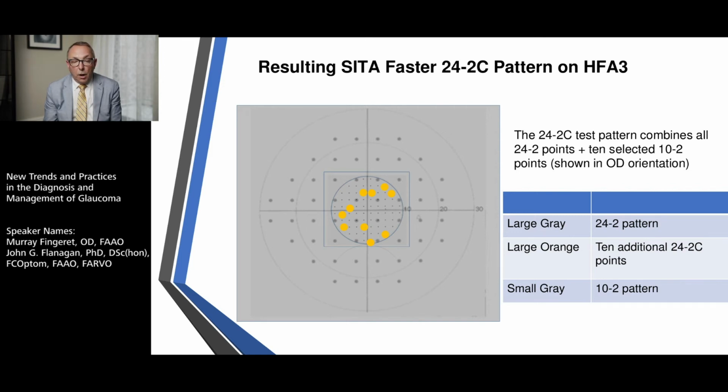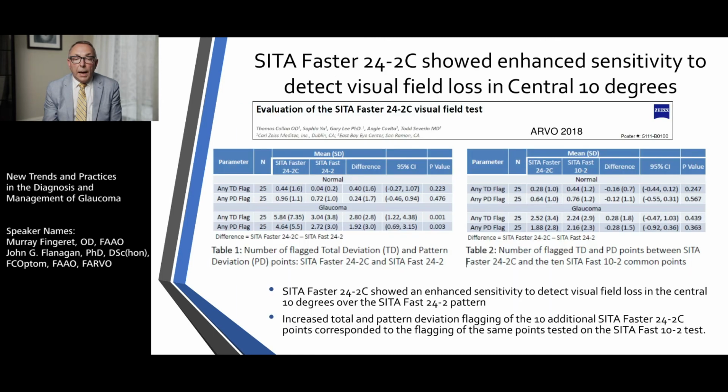So on this particular image, you're seeing the large gray dots of the 24-2 pattern, the large orange dots are the 10 additional locations from the 24-2C, C standing for central, and the small gray dots being the traditional 10-2 pattern. And there's not a lot of publications yet about the 24-2C, but there was a poster presented at ARVO just a year ago that looked at the ability of the 24-2C to measure some of these locations.